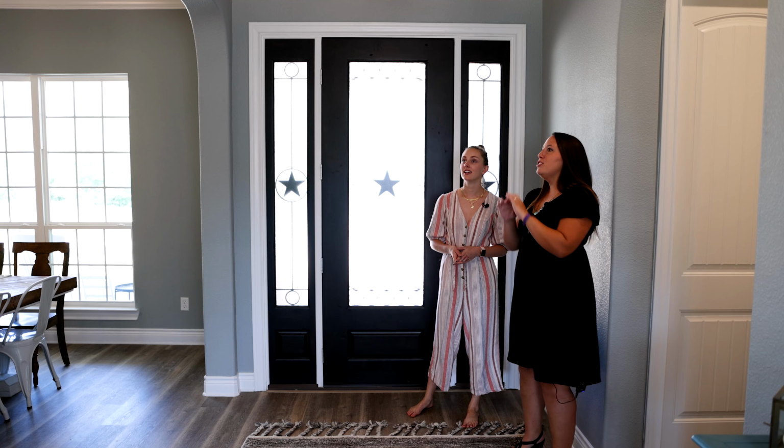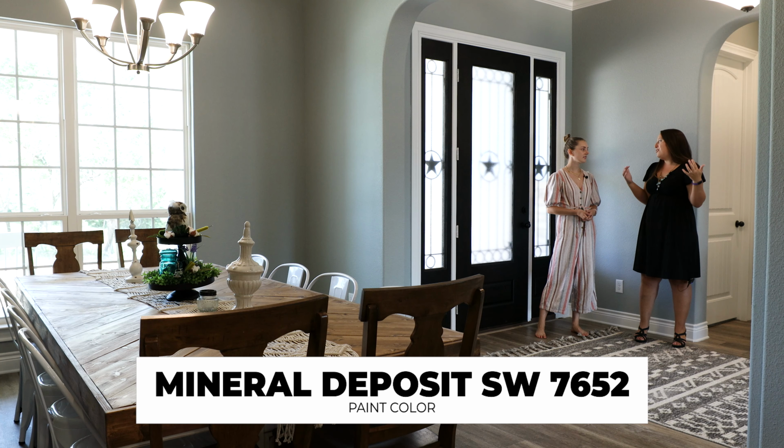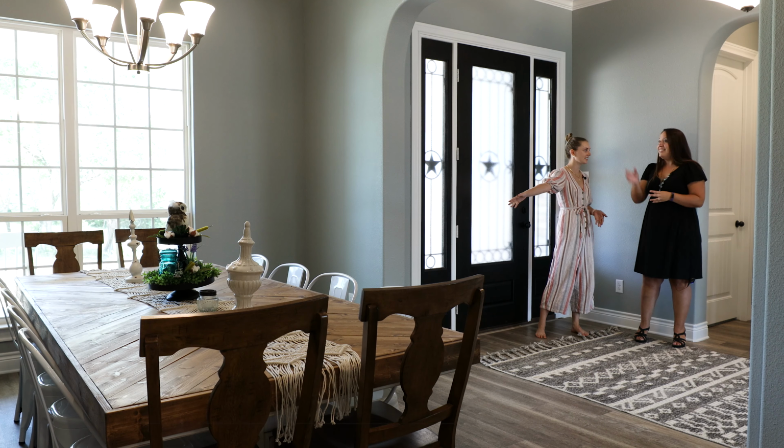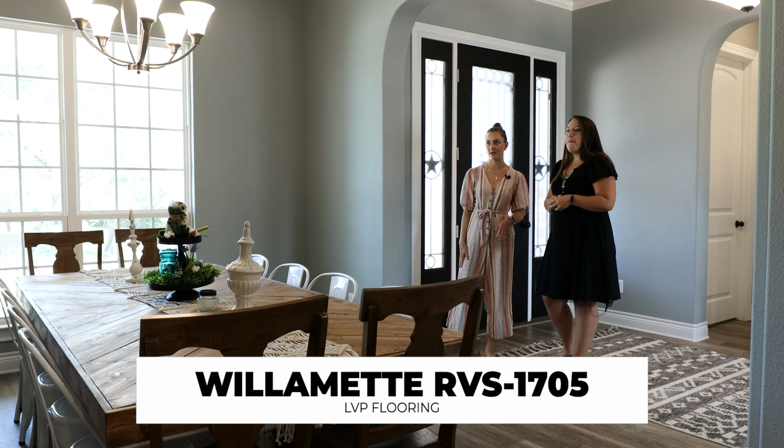It did. Just the archways and the way it opens up, you're walking in the front door, it just pulls you in. You just want to see the rest of the house. Yeah, I know. So we obviously start right here in the dining room. This is amazing. The table's huge, plenty of room for everybody.